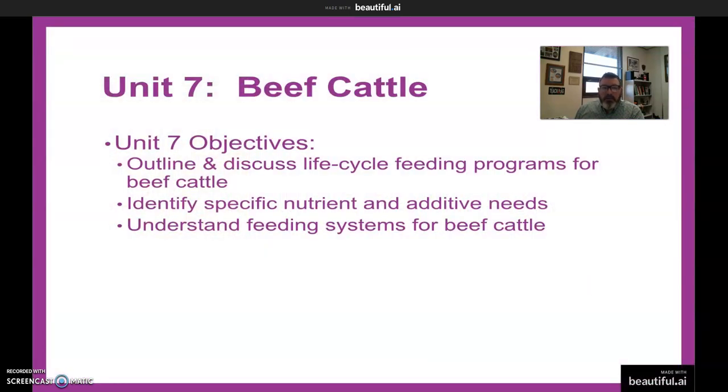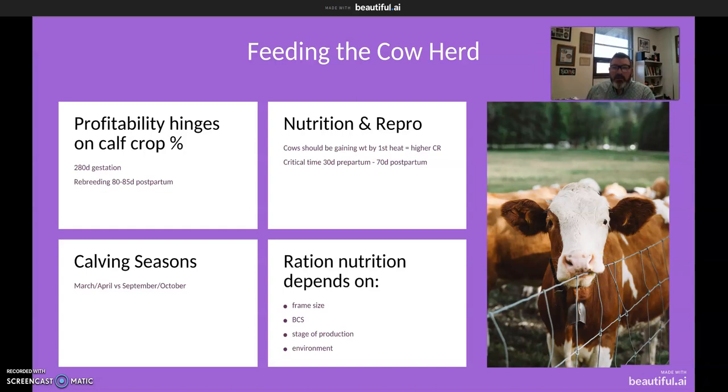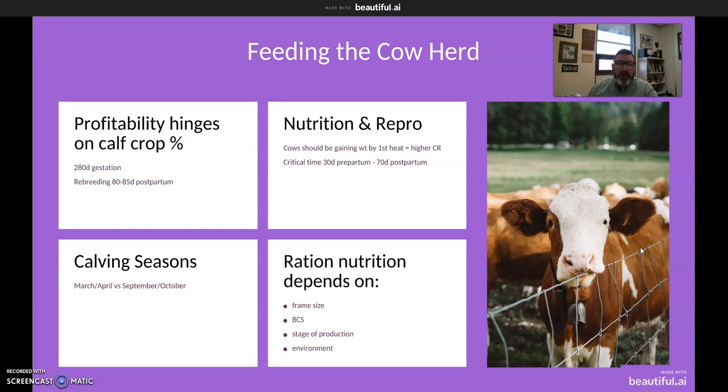The objectives I'll let you review on your own. Bottom line is we're going to go through a lot of the life cycle feeding programs and identify different nutrient needs as we go through them. So let's talk briefly in this first segment about how we feed the cow herd and a few of the most important factors in being successful with our cow-calf herd.